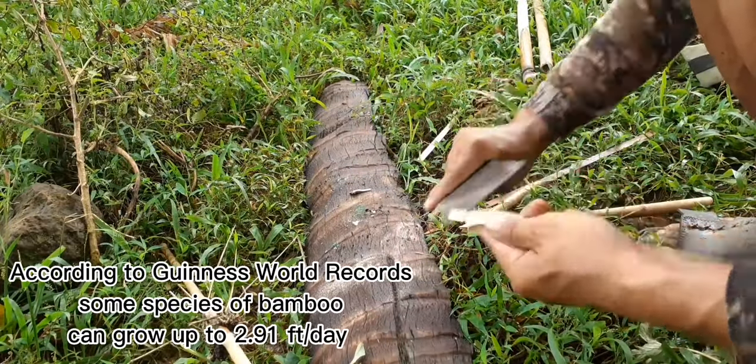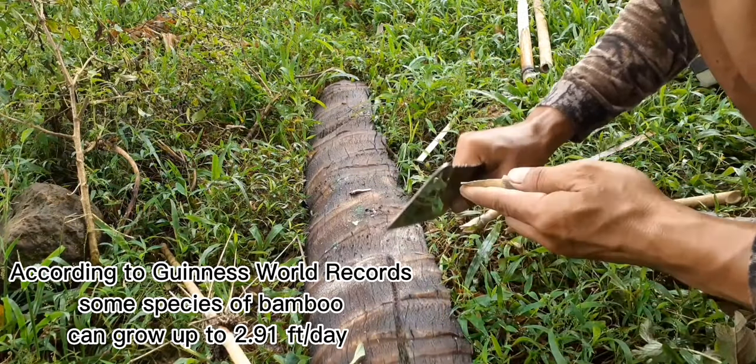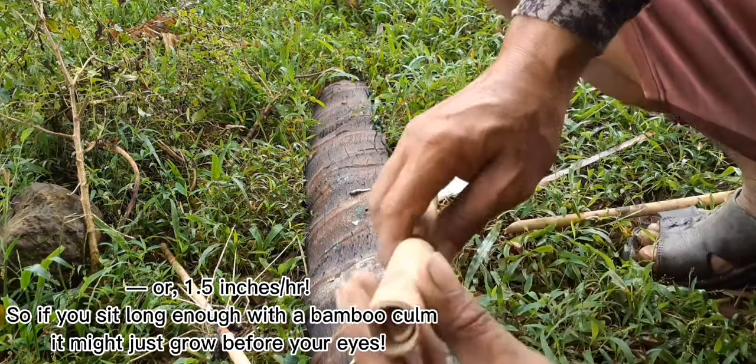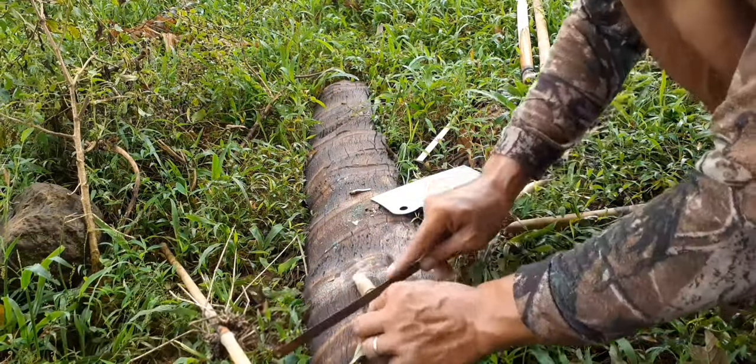According to Guinness World Records, some species of bamboo can grow up to 2.91 feet per day, or 1.5 inch per hour. So if you sit long enough with a bamboo comb, it might just grow before your eyes.